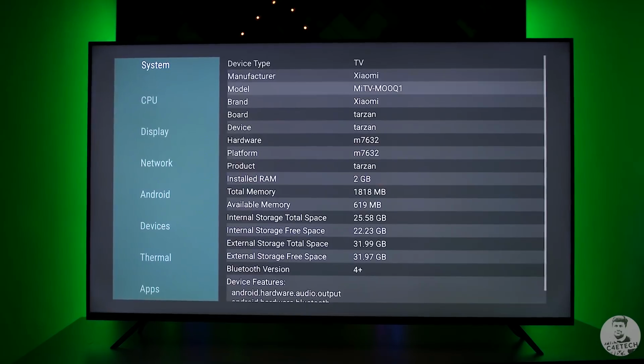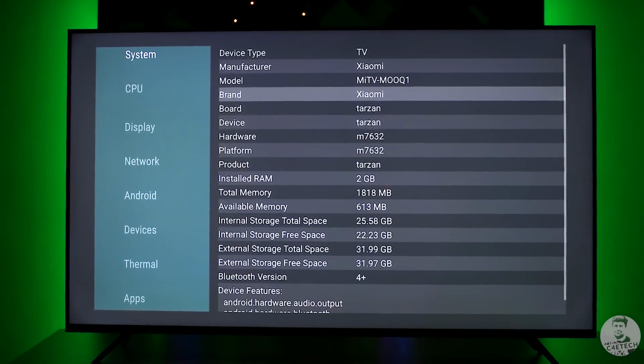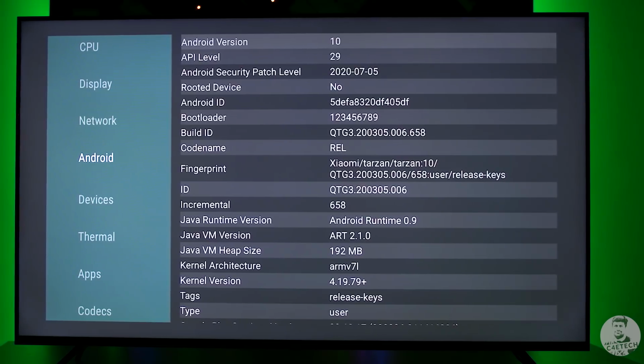Well, the internal storage has increased from 16 to 32 gigs. As for the rest, the Mi TV QLED is powered by the MediaTek 9611 chip. It's composed of 4 Cortex A55 cores. Along with that, we get 2 gigs of RAM and the aforementioned 32 gigs of internal storage.